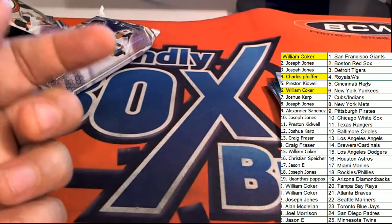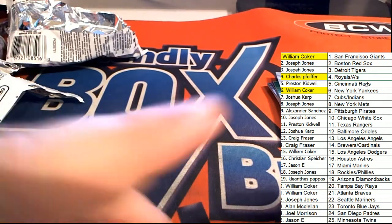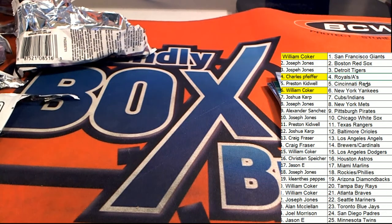All right. So that's good stuff. And that's our box break, everybody. In this one, we had some good hits and good things coming out in Bowman Draft Baseball. Like I said, we have another one of those available, and lots of good stuff around here to get into.